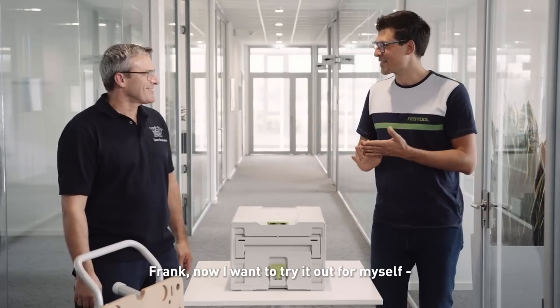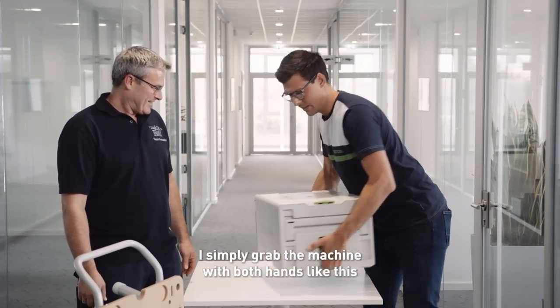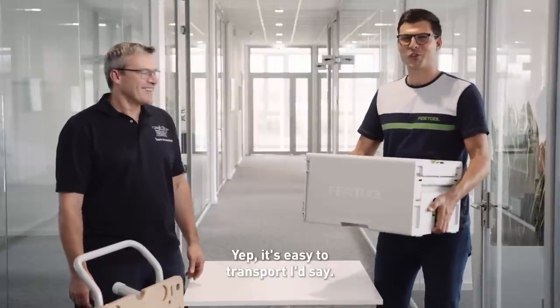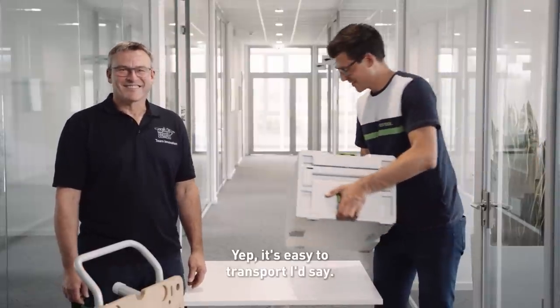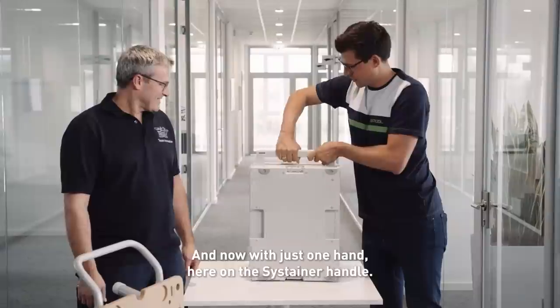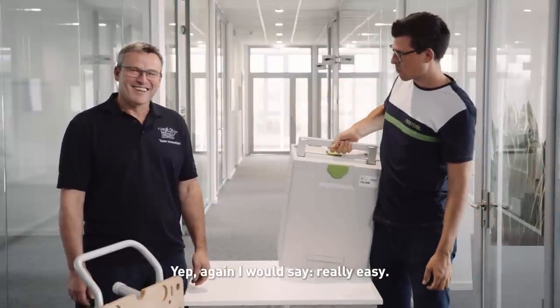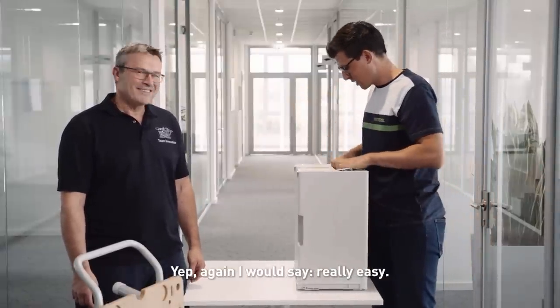Frank, now I want to try it out for myself. I simply grab the machine with both hands like this. Yep, it's easy to transport, I'd say. And now with just one hand here on the Systainer handle. Yep, again I would say really easy.